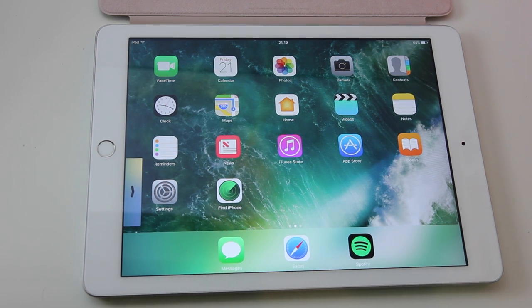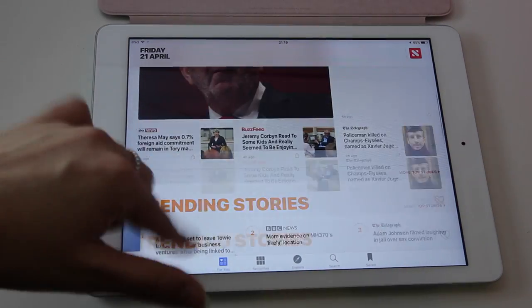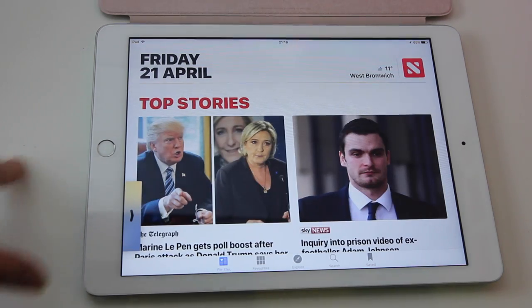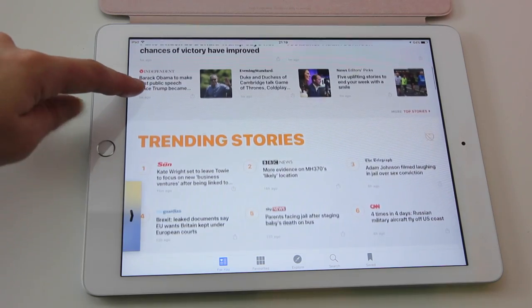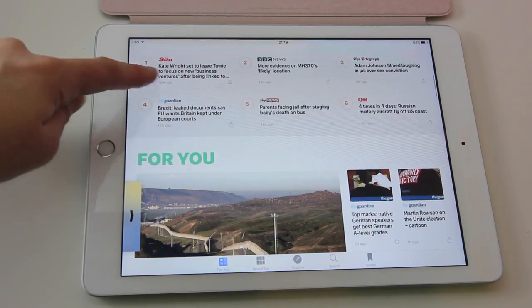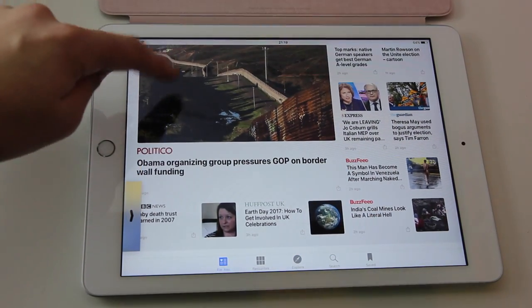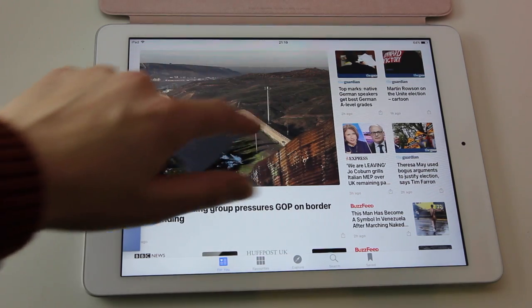Then I've got videos, notes, reminders. Then I've got the news. I didn't realise how cool this app was. I've had it on my phone and I never really used it. But it's really cool because you can tick what you actually want to see and get rid of the stuff that you don't. So Spanish politics and Brexit and German.